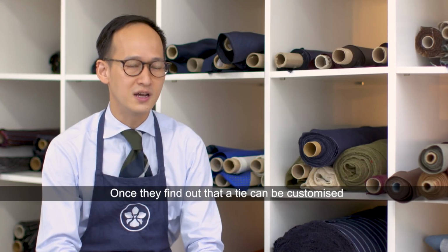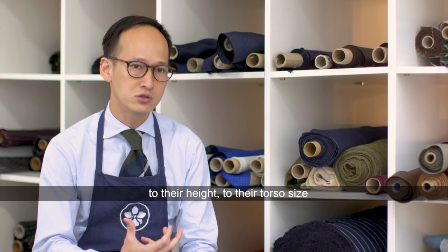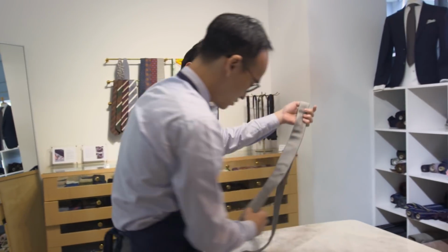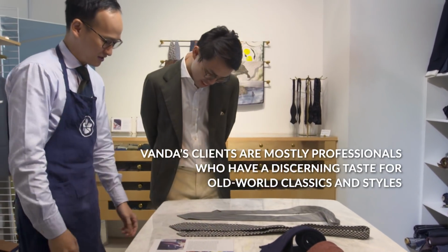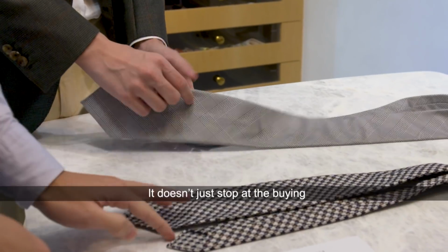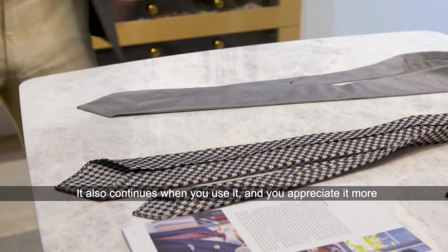Once they find out that a tie can be customized to their height and their torso size, and we can change the knot size to suit their needs, usually the client becomes almost a client for life. Venda has a very thoughtful process in the whole creation of the tie. It doesn't just stop at the buying, it also continues on where you use it and you appreciate it more.